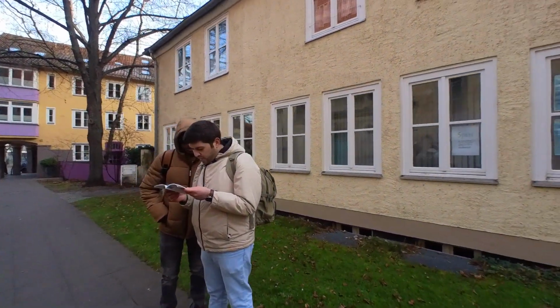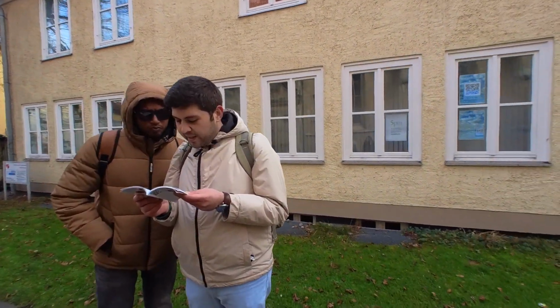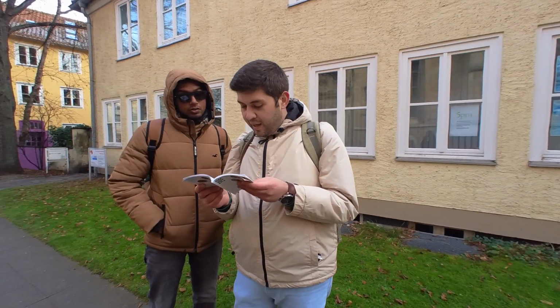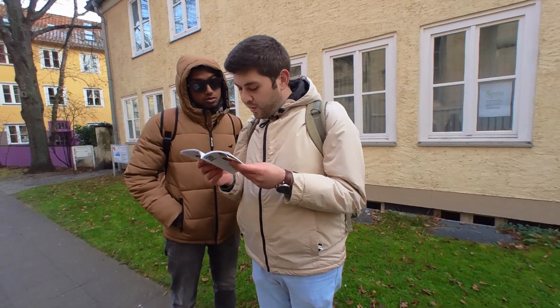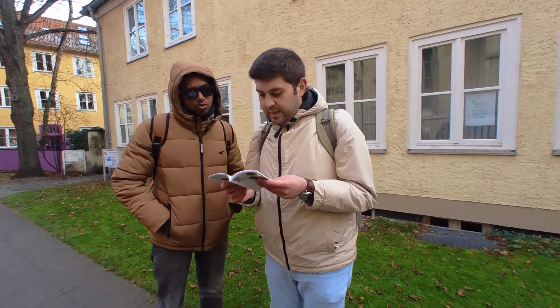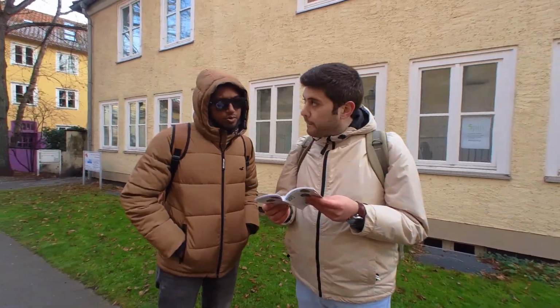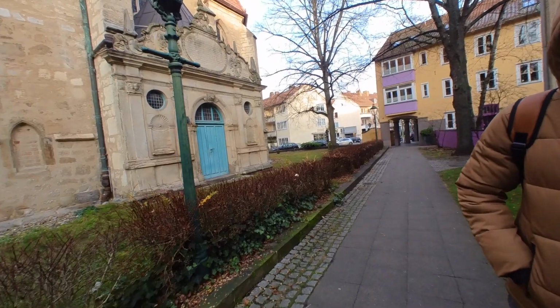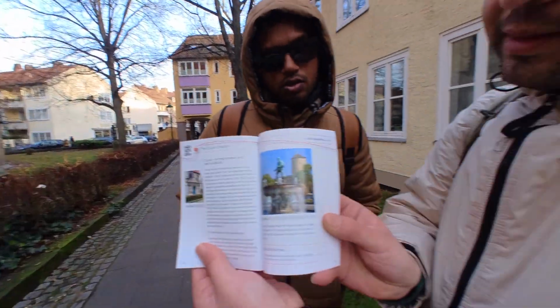His vanity reached its zenith when he had himself and his wife immortalized as biblical figures in the Baroque altar, which he financed, of the market church. So when we see the market church, probably we're gonna see his. Yes, we're gonna see this one, because we're gonna see market church. This is it.